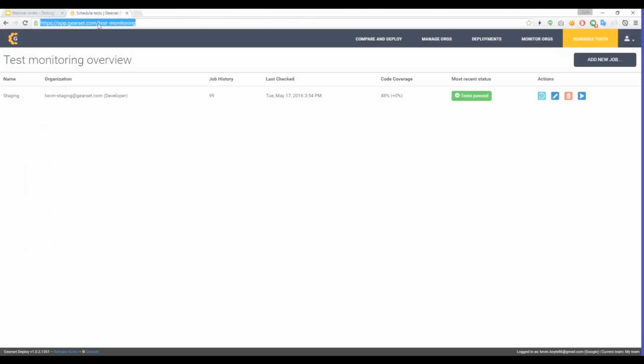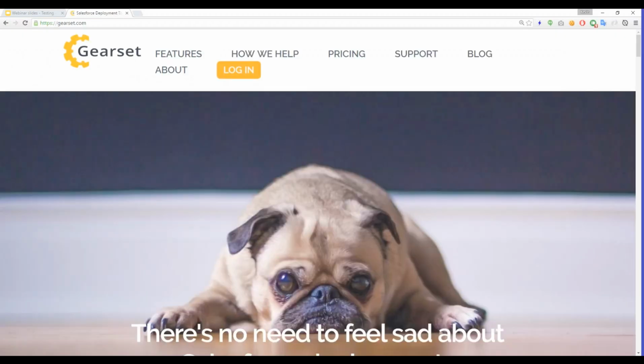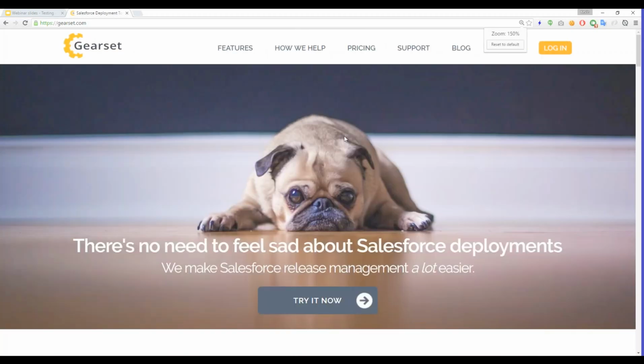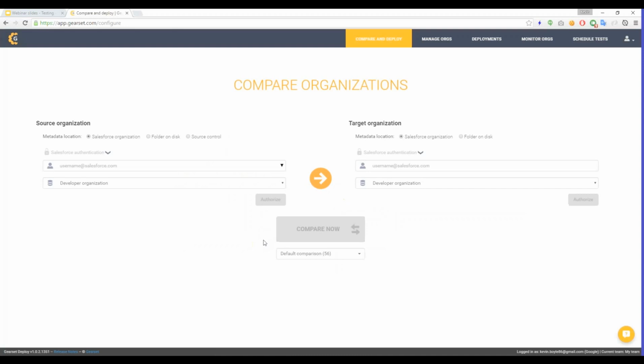So I'm going to just start at the start. I'll go to gearset.com. So as I said, Gearset is our release management service, which allows you to manage all of your releases across Salesforce. I'll just zoom out a bit because that's a little bit broken. To get started, you click Try It Now, and that brings you over to the Gearset app. You log into Gearset with either your Salesforce credentials or your Google credentials. I'm going to log in with Google just because that's where I have things configured.